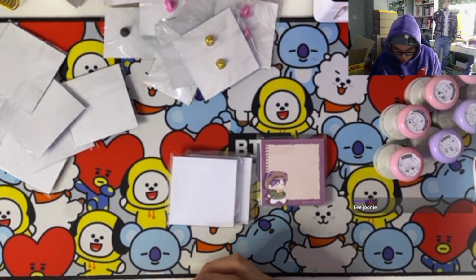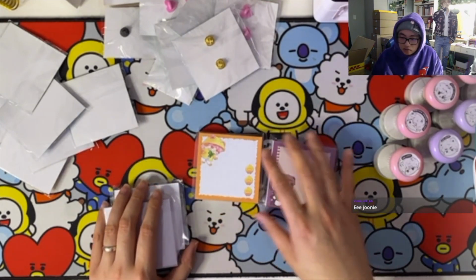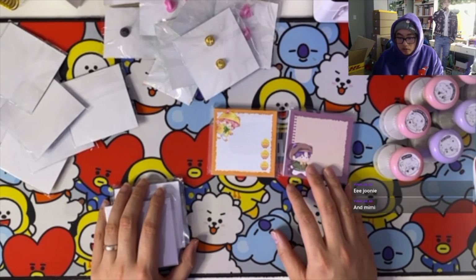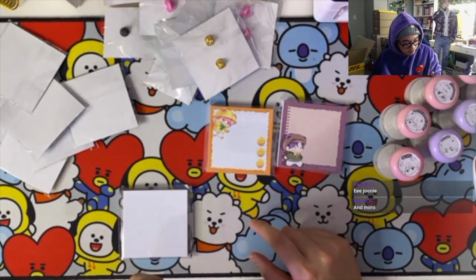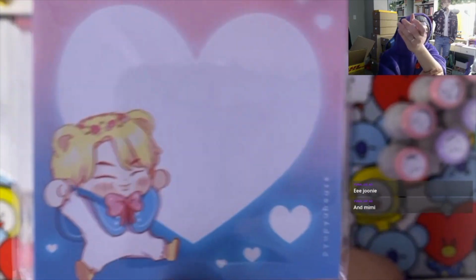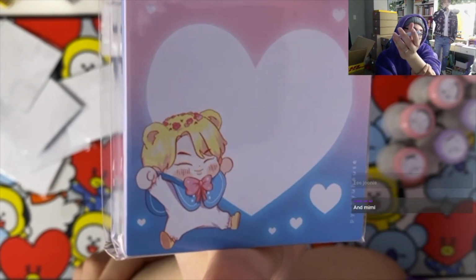Wait. Junie? Unless... Wait, which one's Junie? Is this one RM? I thought that was Tay for a second, so maybe that's RM. My bad. Okay, who do we got here? Oh, I just keep seeing a glare. Jesus. That's cute. Who is that?